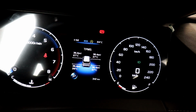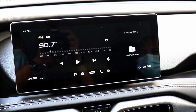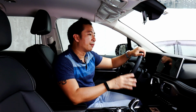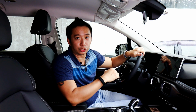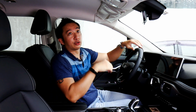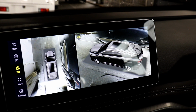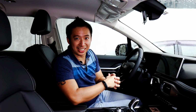It also has a fully digital instrument gauge cluster here, and you also have the same 10.25-inch touchscreen display that can be found in the Geely Coolray, but, well, the Geely Okavango doesn't have Apple CarPlay or Android Auto. And let's also address the biggest elephant in the room. The Okavango doesn't have a panoramic sunroof, even if your 360-degree view camera image will tell you that you're supposed to have a panoramic sunroof, but, well, it's not really there.